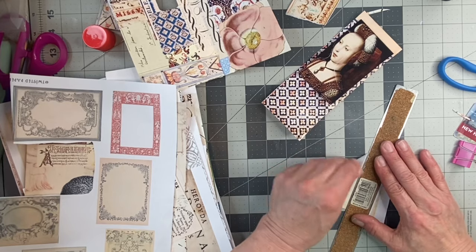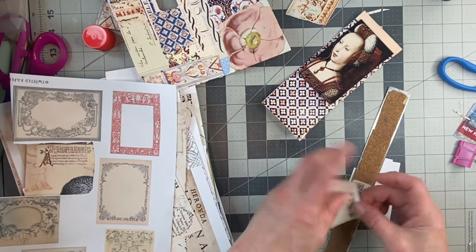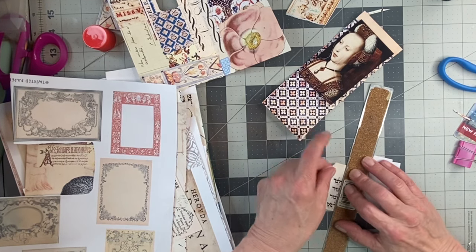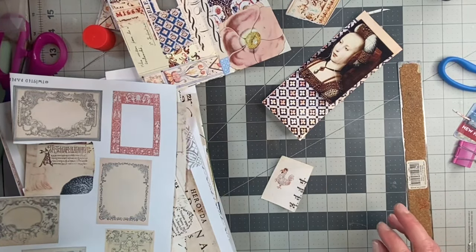Because I'm trying to rush, because it's already pulling 57 minutes, but that's all right. I'm really not worried about it because I know you, my crafting buddies, are enjoying the process with me, not against me.